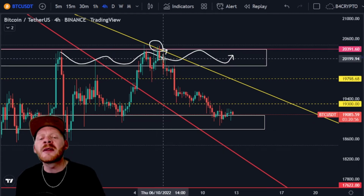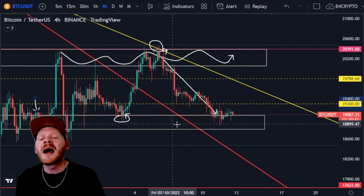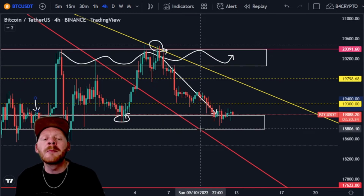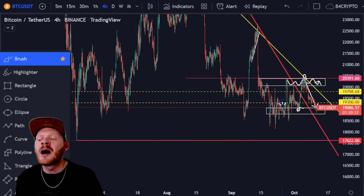So guys, we saw that we dumped all the way to these levels where we also have previous support. And guys, you can see that resistance later on turned into support. So guys, at the moment we can see that Bitcoin is holding the support in this support box from $19,080 roundabout to the levels of $18,800.